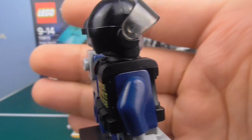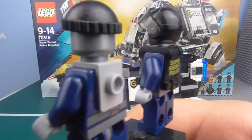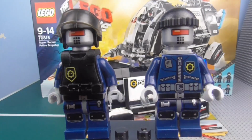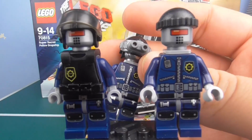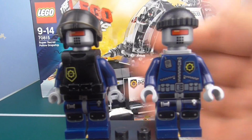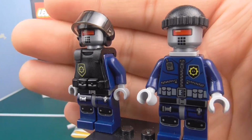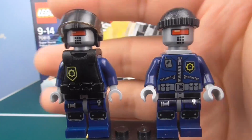But yeah, so these I think are our RoboCops. They're extremely cool, I've got to say. I'm so glad we got these in the set. And yeah, really, I cannot wait to get more of these guys, because I want to build like a real mini RoboCop army, and you can actually, because we're getting so many of these guys in different sets, it's ridiculous. If we got this many clones in sets, we'd be a lot more happy.